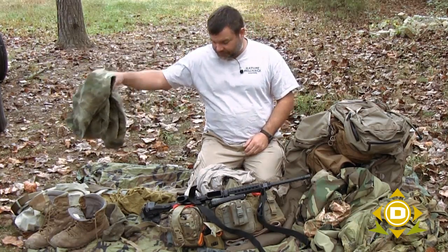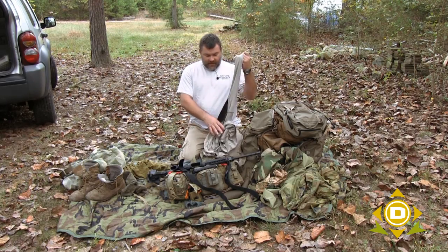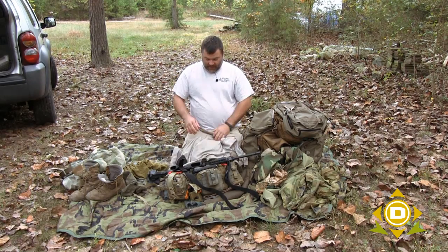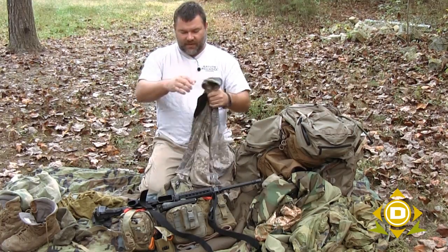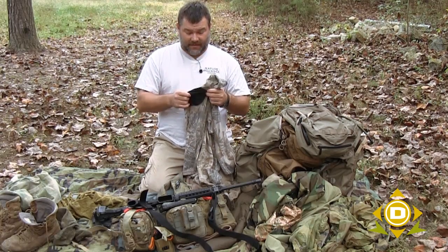I also wore a wicking t-shirt. This t-shirt I've had for about 10-11 years. It's a long sleeve. I use it actually deer hunting most of the time, or grouse hunting even, but it's pretty worn out, but it wicks the moisture. It's one of the few shirts that I spent a lot of money on. I don't know, 30, 40 bucks on this t-shirt.